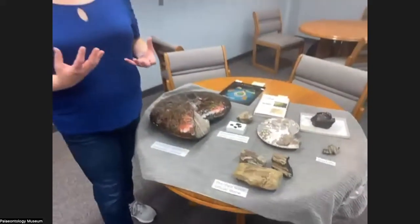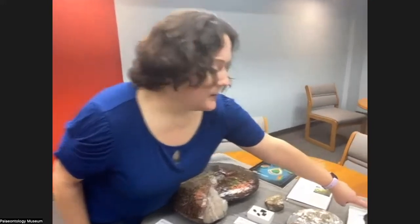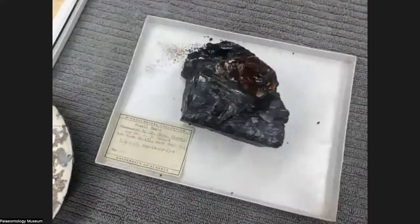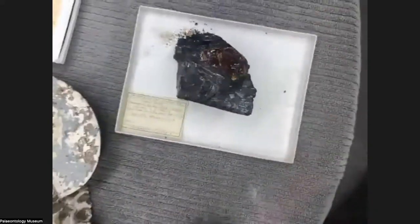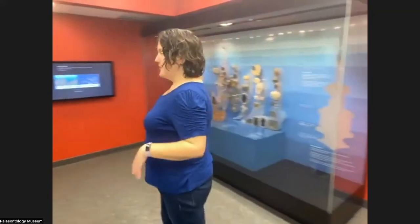Another organic gemstone that we have, and not in commercial quality here in Alberta, but this is an example of amber, and that's fossil tree resin. The only other organic gemstone is... not opal, pearl. Sorry, it's a pearl. Opal is a replacement thing, so it's still considered a mineral.